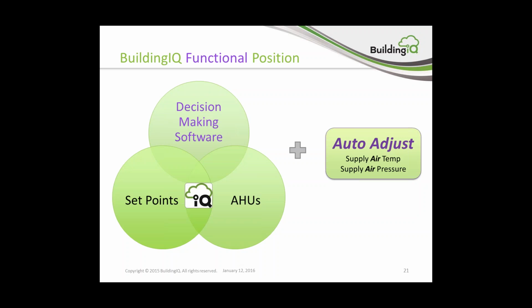The BuildingIQ decision-making software serves as intelligence to the building management system. The intelligence enables the building management system to automatically update its set points according to sensible forecasts created by the software algorithms. For any of you who already have an existing building management system, you understand that even though you have preset parameters, you're constantly manually tweaking things or overriding things in order to get your required outcomes.